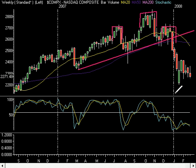Now we all know that you could also look at this as a possible M pattern here as well. It's a little sloppier on the M pattern side of things, but nonetheless you could look at it that way, and you could look at this little bounce, a 2-week bounce here on the weekly before another leg down. So we are watching this pattern as well form here, and we saw a little bit of a bounce, but we're still on the way down. So keep a close eye on this as we continue to watch the weekly patterns.